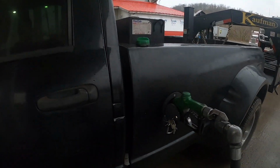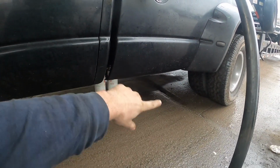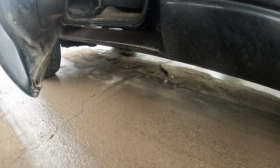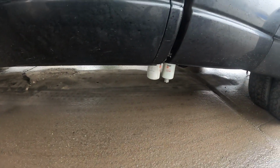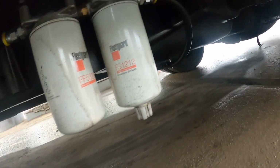But we're gonna get fuel, fill this up, because I'm assuming a little bit more pressure on the fuel tank, as this is pushing down on it, it's gonna force its way through the line. So hopefully my logic works, and we'll also be able to see if there's any leaks by that.